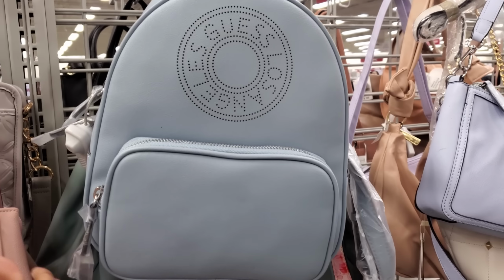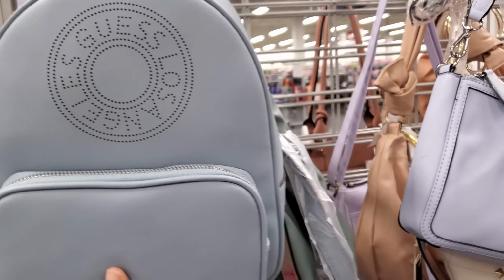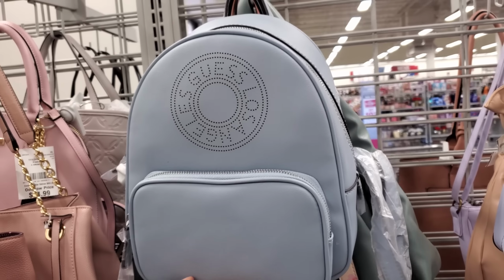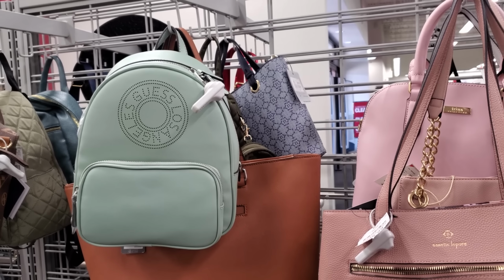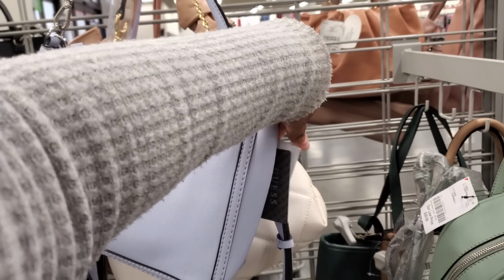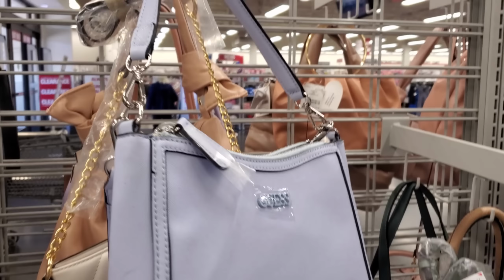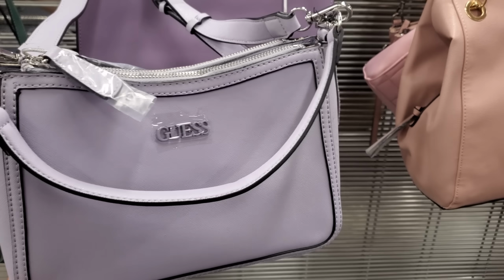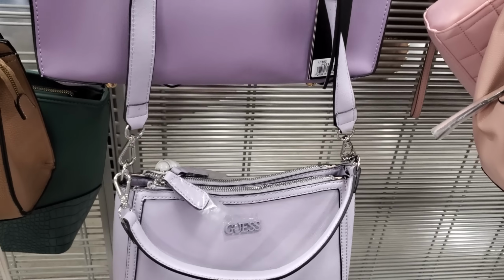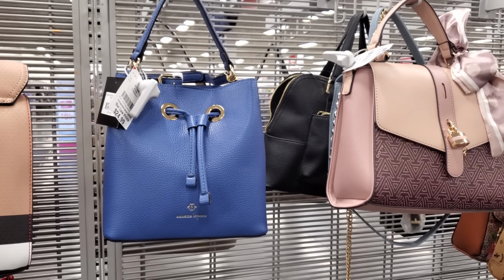The new Guess ones, I haven't seen these. Normally it says Guess right here in gold or silver. So they have this baby blue for $40 and they also have it in that minty green color. And a new Guess crossbody shoulder bag. You can detach the longer strap, only $33. Oh, look at that, you guys. I like the silver hardware. I like a little chunky. Ooh, and they also have the purple one. Okay, these are pastel-y colors. Let's see, Nanette Lepore, this is $25.